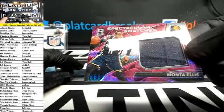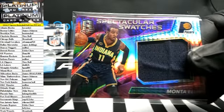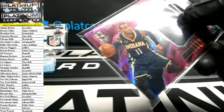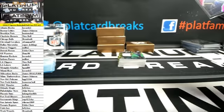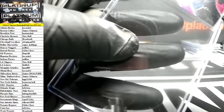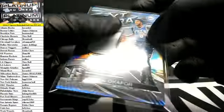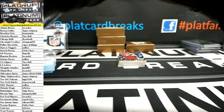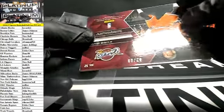Spectacular swatches, Monta Ellis for the Pacers, numbered to 49. Top holder. Okafor jersey, next era for the Sixers, to 149. For the Cavs, Kyrie Irving, numbered to 99.